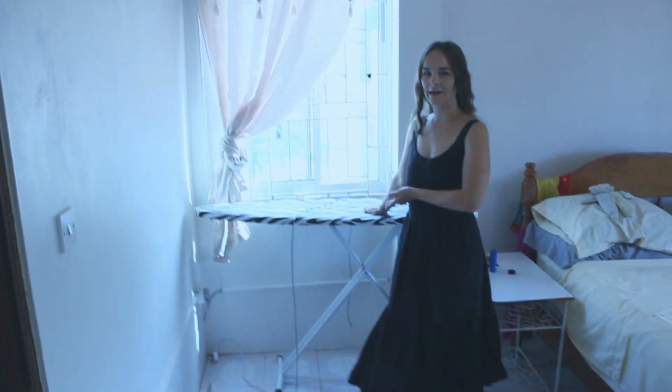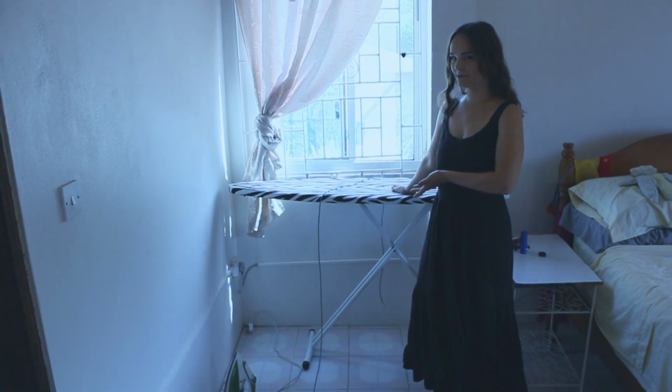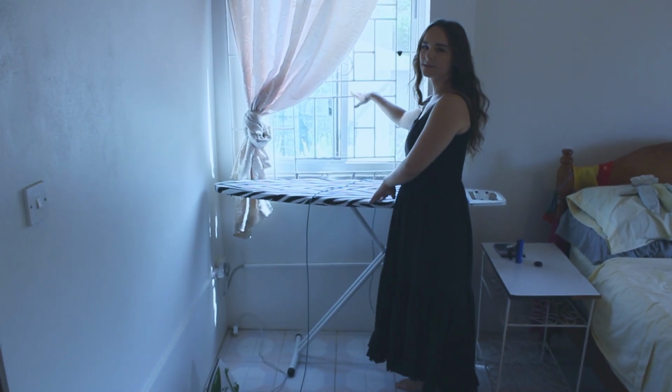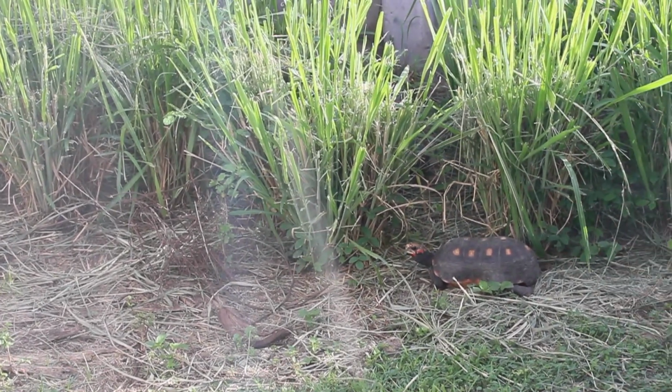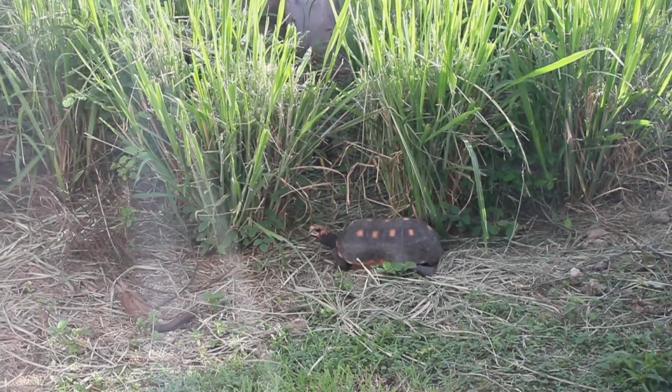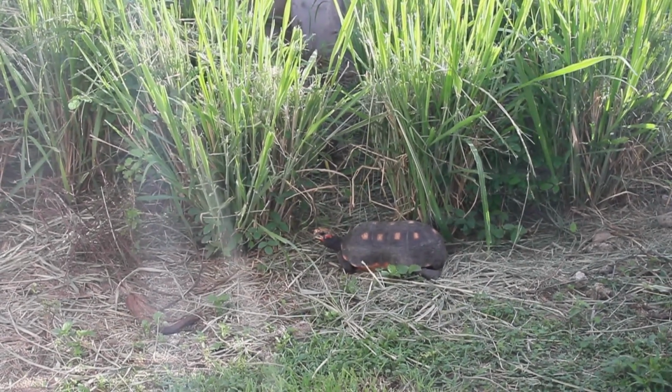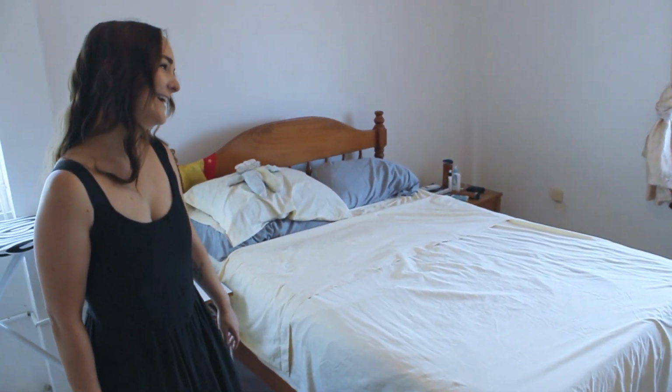It's got an ironing board that we've used a few times, but the cats like to sit here and look out because tortoises live outside our window. And the cats like to see them. It's also the only window we get real airflow through. This is our bed. We brought a blanket. We don't need it at all. It's so hot. It's so hot.